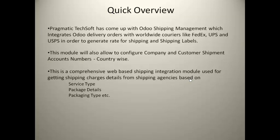Pragmatic Techsoft has come up with Odoo Shipping Management, which integrates Odoo delivery orders with worldwide couriers like FedEx, UPS and USPS in order to generate rates for shipping and shipping labels.